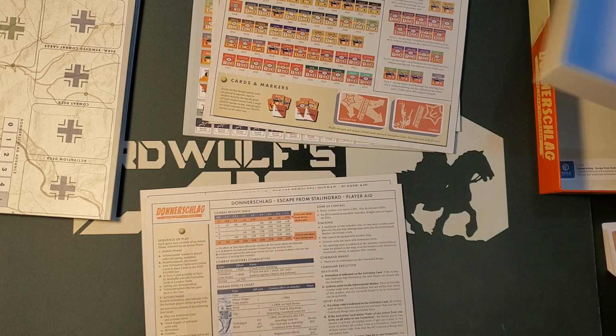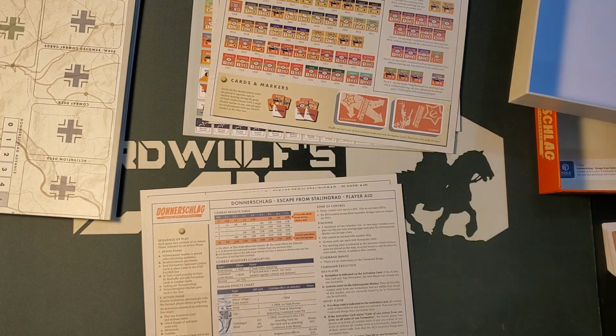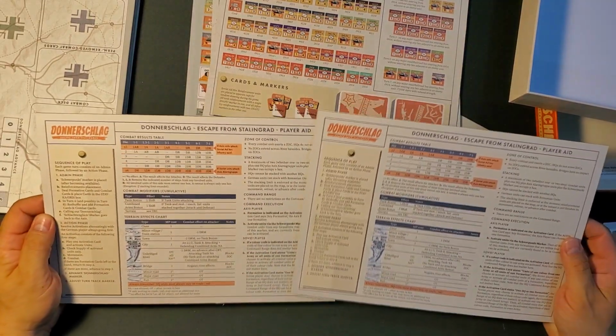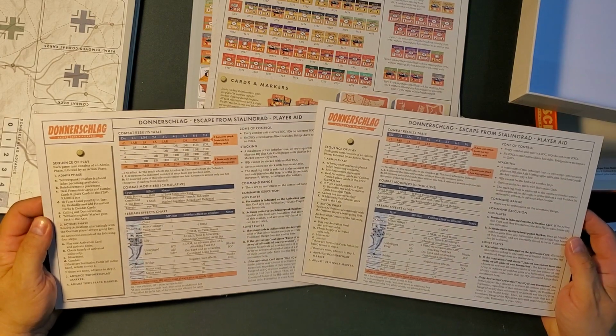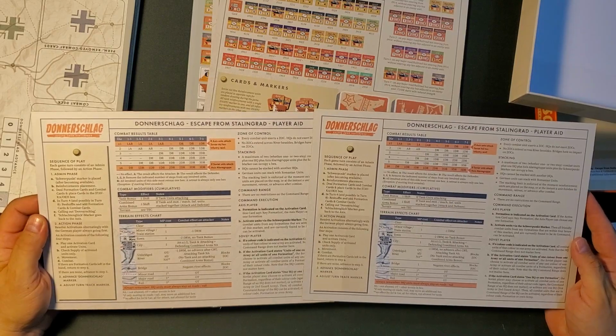Wonder what the play time on this thing is. Does it say on the box? This is playing time 5 to 8 hours. And at a glance, I can't vouch for the accuracy of that statement, but that estimate does not look ridiculous based on what I am seeing.